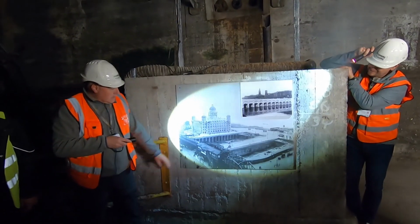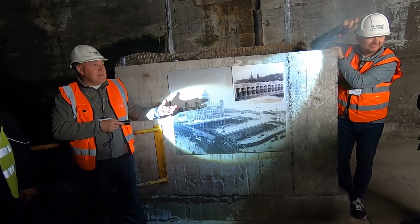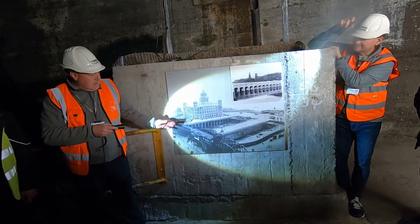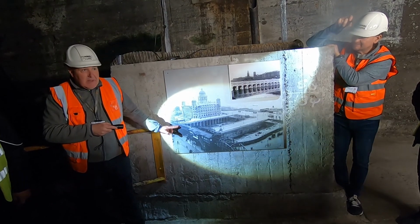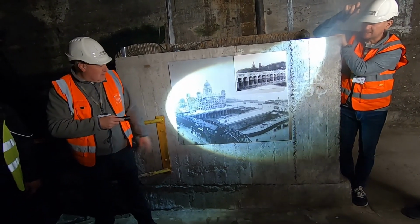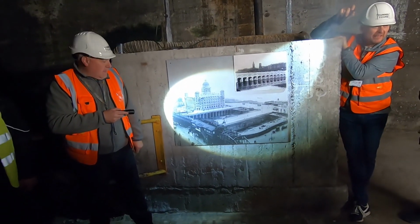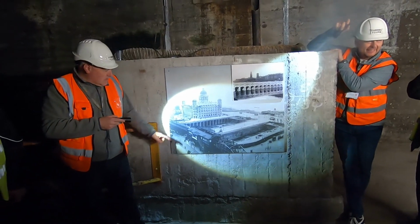1934. This structure here, the old overhead railway. Anyone know, went up in what year? Yeah, 1893. Came down in what year? The 1950s, closing in 56 and coming down in 57.